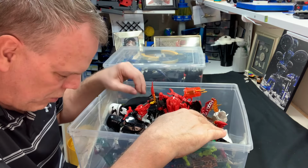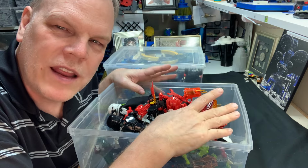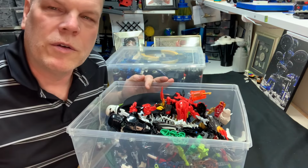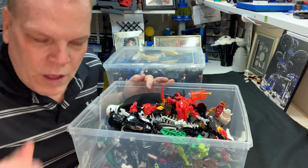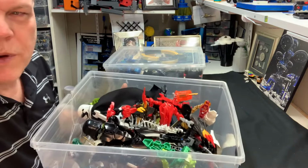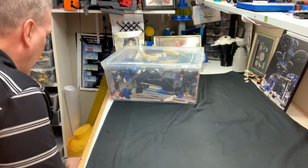I have more than a few broken Bionicle pieces, which I keep telling him, take it easy. But he hasn't played with them in such a long time. I may take all these apart and roll them into my bin of Bionicle. I have a few bins of Bionicle over there that I do not know what to do with yet, but they're sitting there. So that's going to come apart pretty easily and be sorted into the collection. But I kept them together so far for Josh.